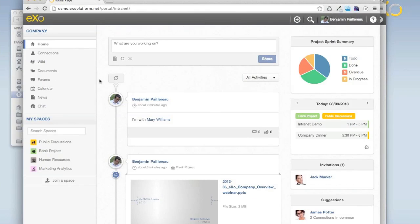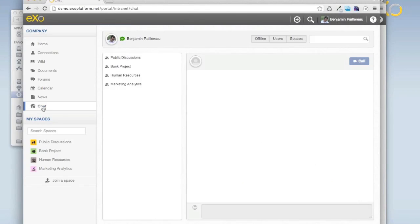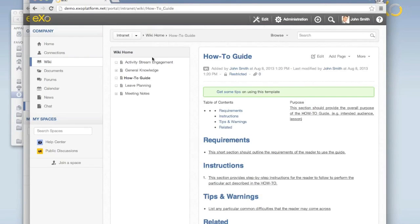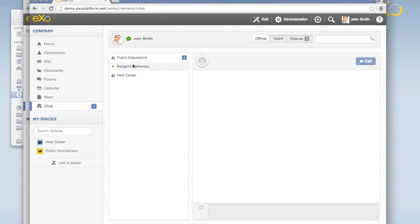Okay, and just to finish on the features, we have a new application. We're working on chat integration, then real-time collaboration. So if I go in the chat, here I can find, again, my spaces. I can discuss with all the members of a public discussion, so I can say hi. And in the background, if I'm connected with John, John will receive a notification. John can also talk to me.